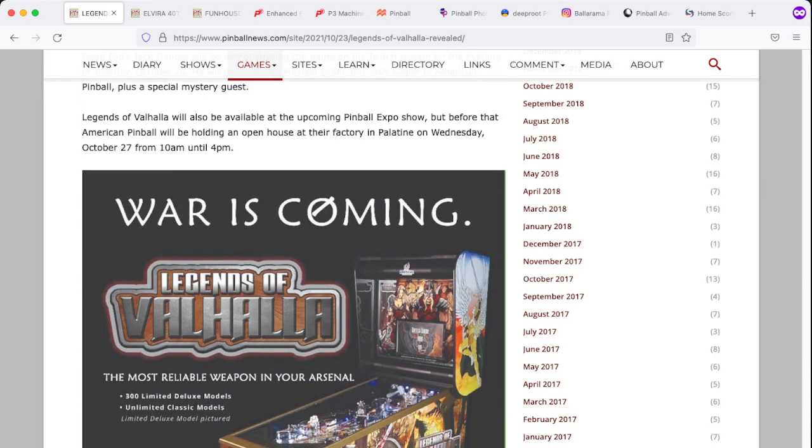So as far as I know, they haven't announced the standard edition yet. They're taking orders for the premium, or whatever they're calling it, the limited deluxe models right here on the flyer. That was one of the things they sold out of, the 300, right away, and then they upped it to 500, and people were not happy.